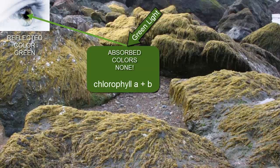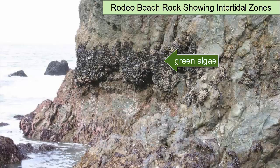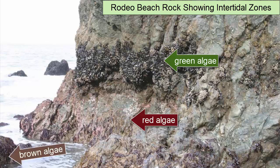Net result? Green algae cannot survive in the deeper coastal ecosystems because they require light other than green. They are typically found in the highest levels of the intertidal environment. Red algae dominate the middle intertidal zone, and brown algae the lower zone.